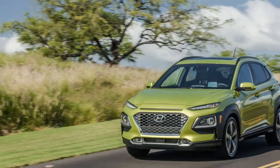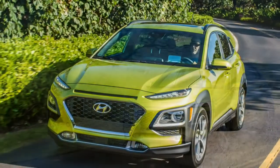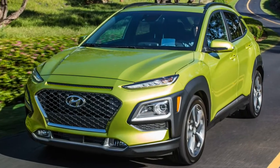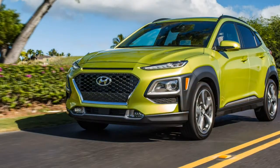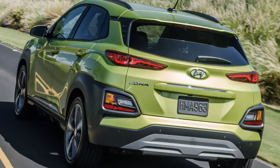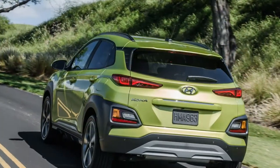Although the Kona is shorter than competitors, the 166.6-inch long Jeep Renegade comes close while the Subaru Crosstrek dwarfs it at 175.5 inches. Hyundai put great effort into the interior packaging.